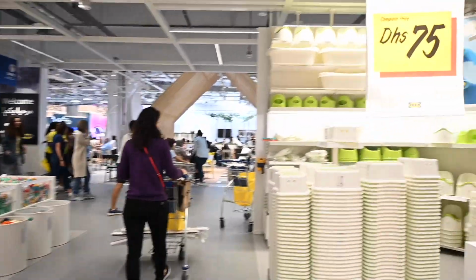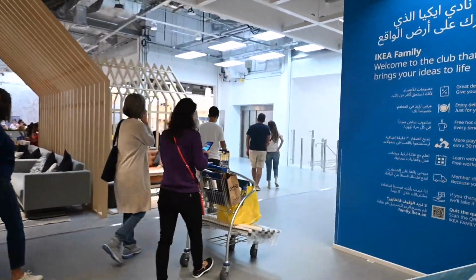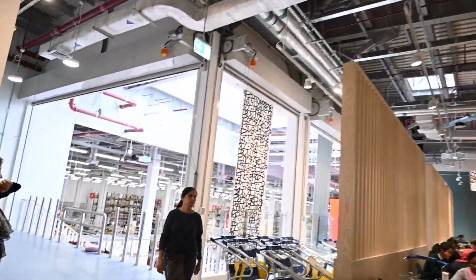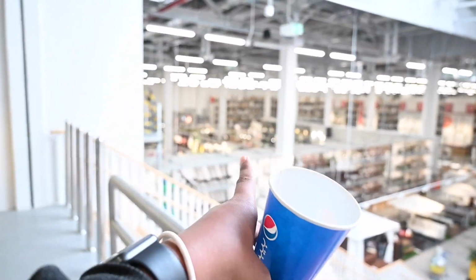So as soon as you exit the children's area, you have a mini cafeteria here. And is that it? I don't think so. There's a self-service furniture area and checkouts. Okay, so that's it. So this IKEA is way smaller than I thought, but it is good. Oh, okay, there are actually many more things down. Yeah, so let's go and check that out.